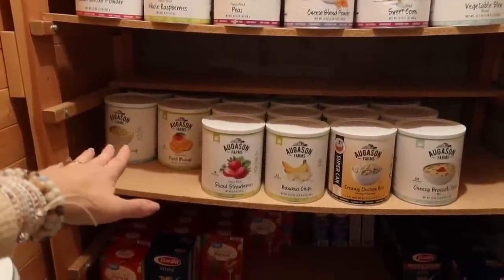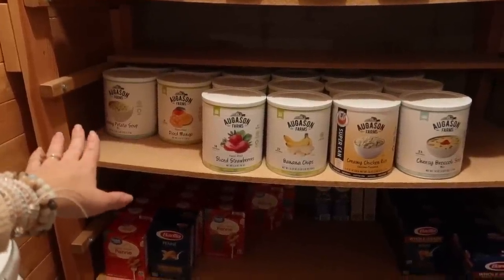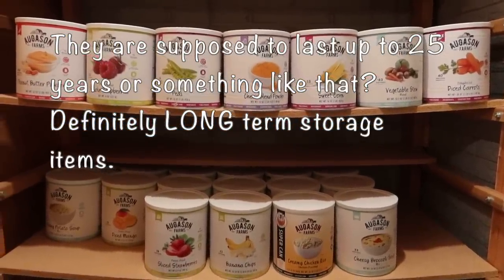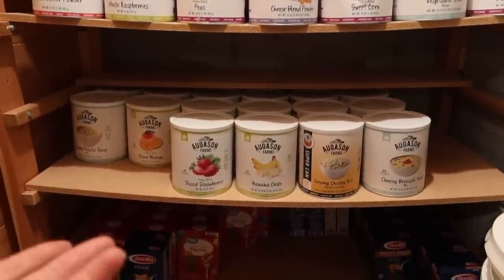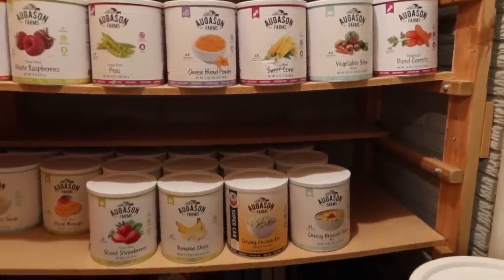Anyway, we did open the mango, and that was good. The kids loved snacking on it. And the creamy potato soup, I think Judah's tried that and said it was good. So otherwise, we're saving all that stuff. I bought them all on Amazon when they were 50% off or more. I just waited for sales and then would buy 4 at a time. They are not cheap, but it's worked out pretty good, I guess, to have all that. It just makes you feel better to have some long-term storage.